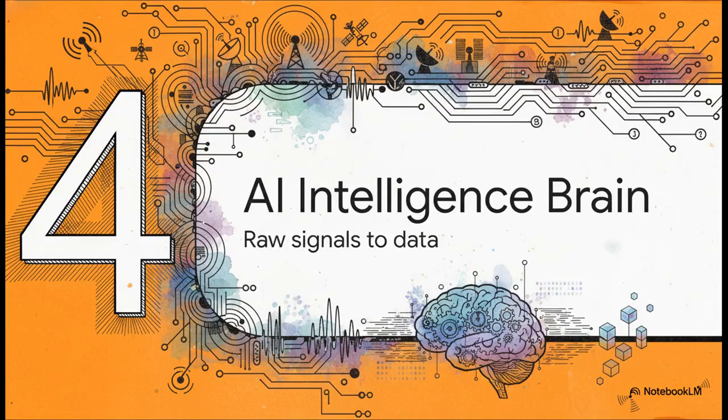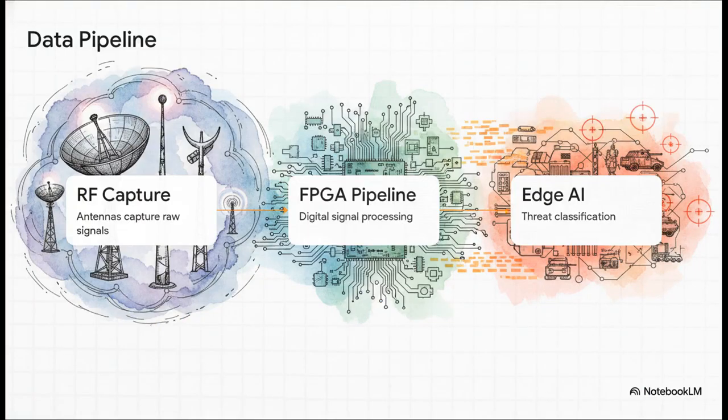All right, Section 4, the AI intelligence brain, going from raw signals to smart data. The hardware is incredibly cool, but the software is the real secret weapon here. Let's walk through how radio waves actually turn into actionable intelligence. It happens in 3 steps, and the entire pipeline takes less than 500 milliseconds. That is literally faster than you can blink.